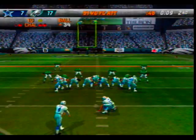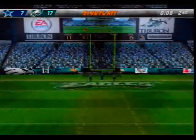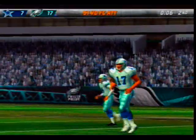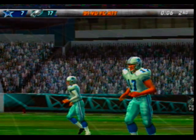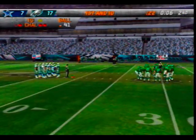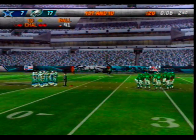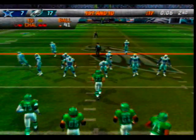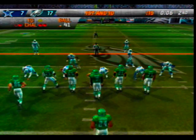They'll bring the deficit to within a touchdown if they can make this field goal. And the kick sails wide. After the missed field goal, they're set to go on offense at the 41-yard line.